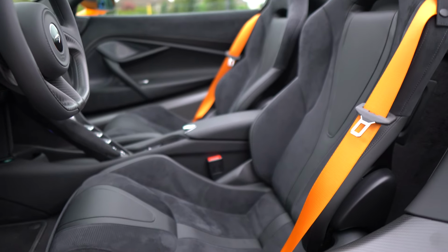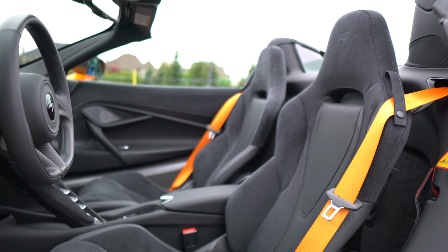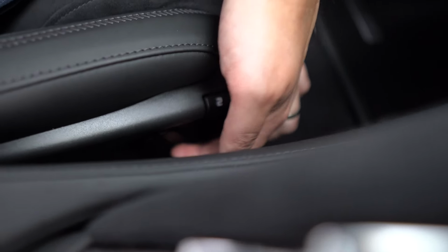And how about these seats? Seats are so comfortable. They're very comfortable, but they're not crazy bolstered. No, they're just firm, however, shaped properly. And they are fully adjustable, and they even have lumbar. Okay, the adjustment's weird. It's on the inside up front. You can't really see what you're doing, and it's really difficult to do, so that gets a full Supercar pass.